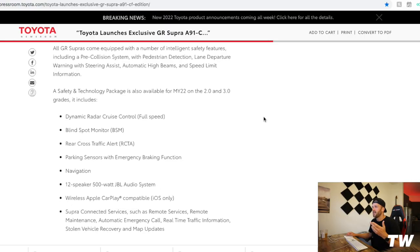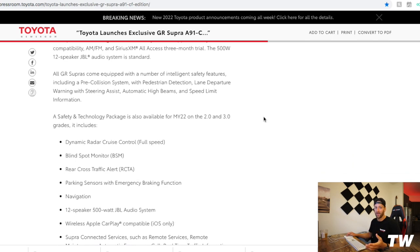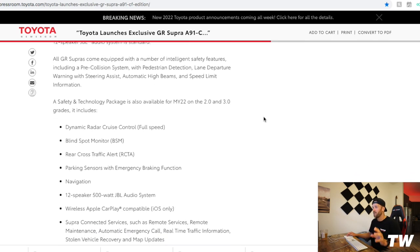All the feature stuff, like lane departure, steering assist, get that off. I think it's almost like a law now that you have to have that stuff, but dude, the steering assist is super annoying and the lane departure is super annoying. I don't like any of that stuff. Let me drive my car. I don't want you to drive it for me. Hence why I don't own a Tesla.